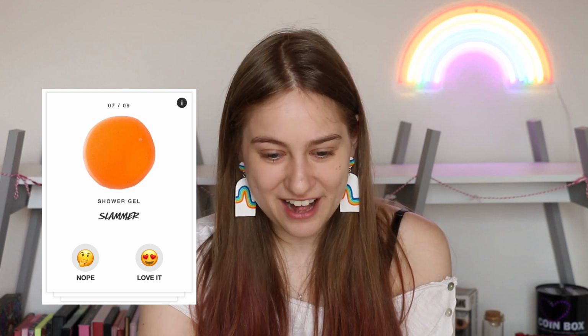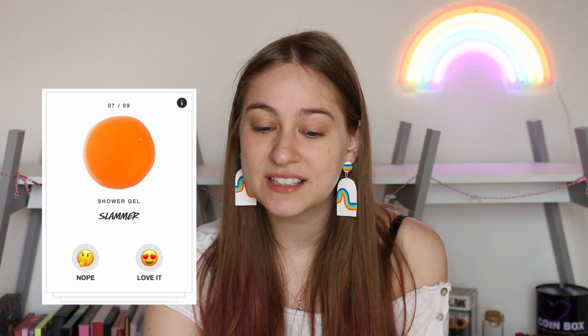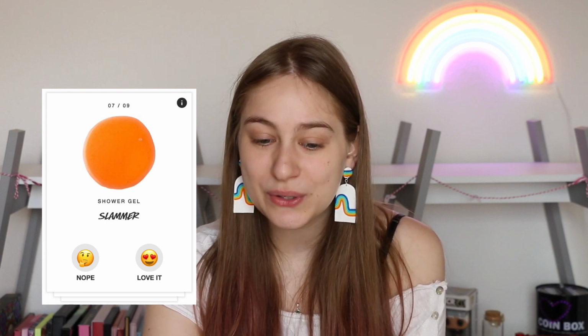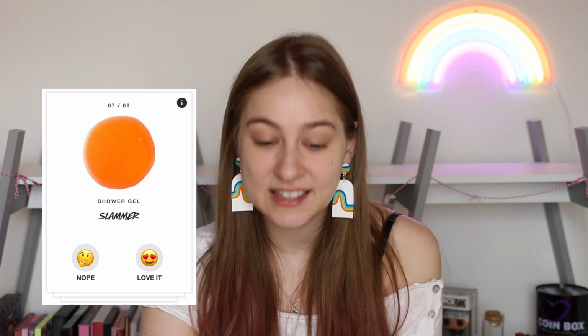Slammer Shower Gel. This invigorating lime and ginger mix is sure to leave you feeling cheery with local sea water and fresh lime juice to gently cleanse sleepy skin. Now, I said I don't love ginger, but I did vote for this because the lime and the seawater sounds really interesting. I quite like salty, beachy feeling scents. And the lime also sounded nice and refreshing.